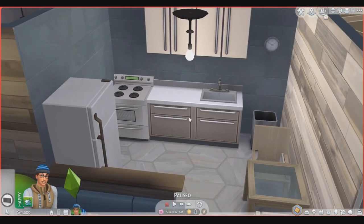The only thing I'm mad about with this kitchen is there's no microwave. How are we supposed to cook hot dogs? Or bacon. Like, I know some people use the stovetop, but, like, where's the microwave?